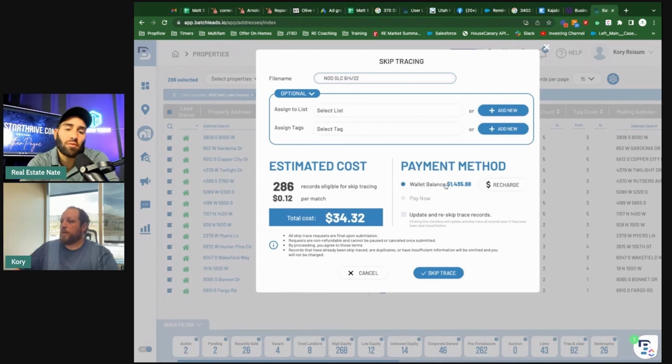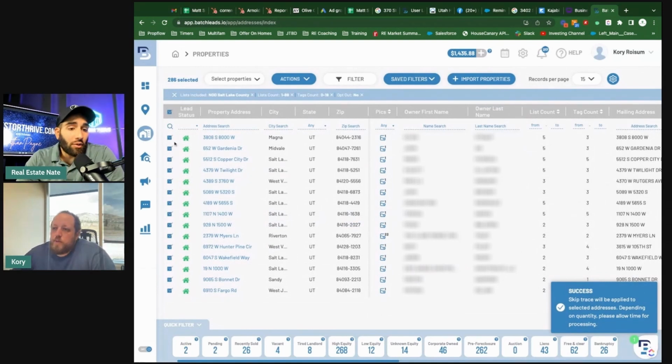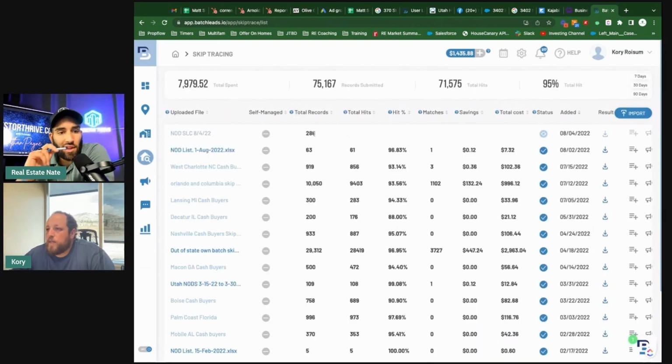And then we have money in our wallet, and it's a pretty good rate, right? Skip tracing here is 12 cents per skip. There's cheaper ones out there, but this is so convenient, right? We have one that does 8 cents per skip if you guys ever want to use it, but then you've got to download it and upload it into that, whereas this takes 30 seconds. So now we're skip tracing it. You can see the files right here.